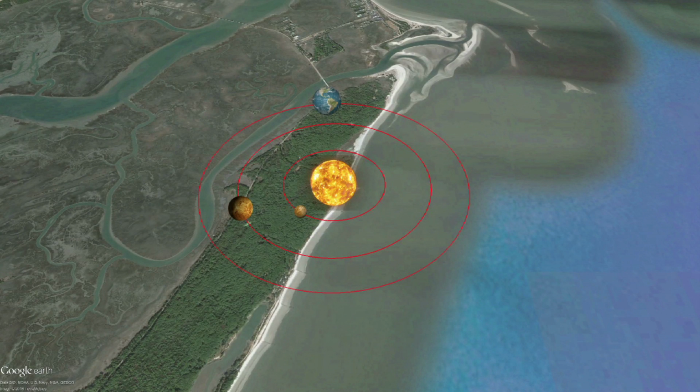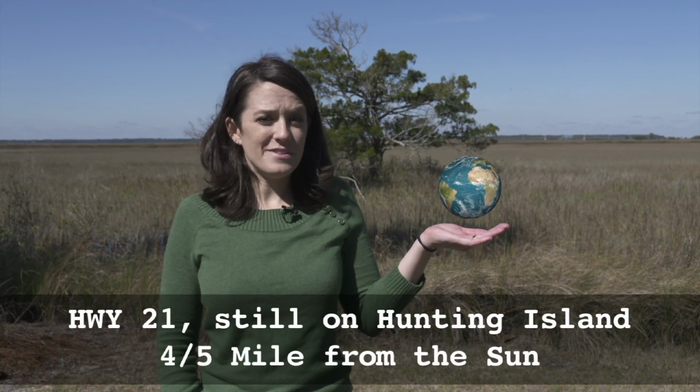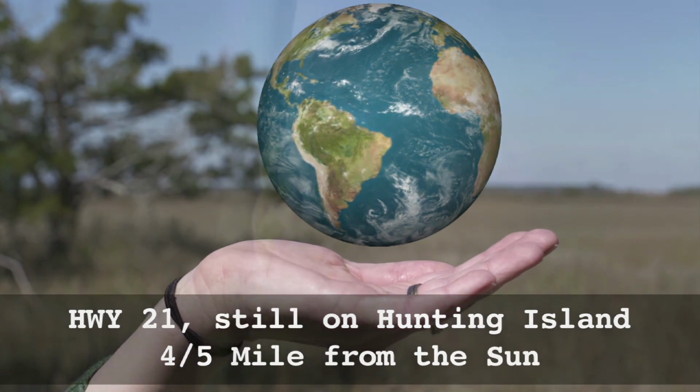Now here we are at Earth's location, just less than a mile away from the sun. Earth would be just a little bit larger than Venus. The Earth is highly unique among all planets. It supports a vast diversity of life.